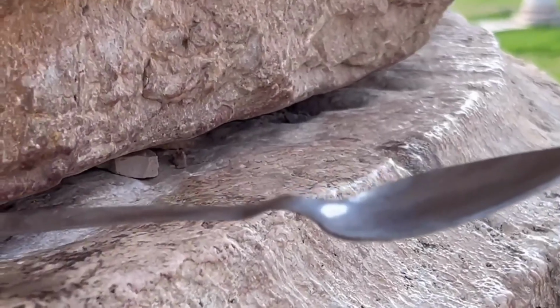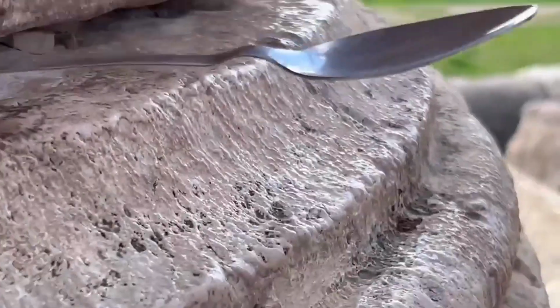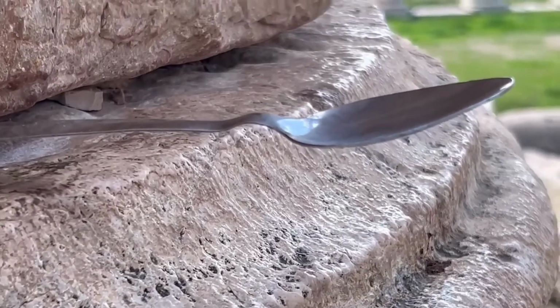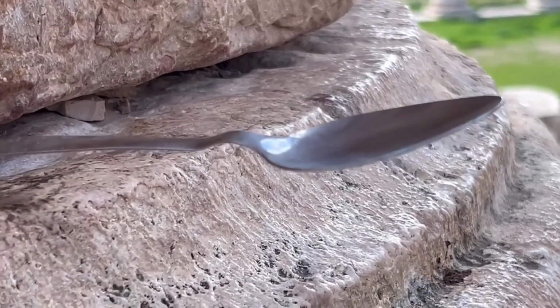How do you make this move again? Do you push it? All right, I'll push it. One, two, three. So you push the column and you can see the spoon moving. You can see these columns have no cement between the pieces. It's very clever. They were very smart people.